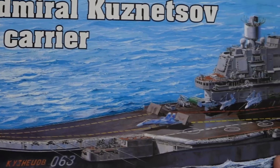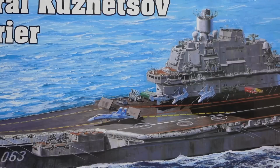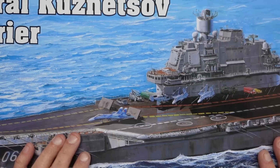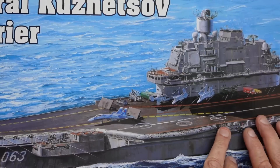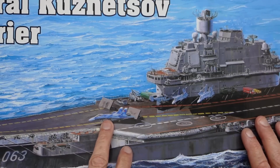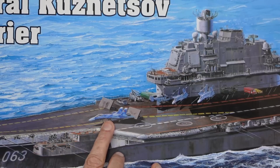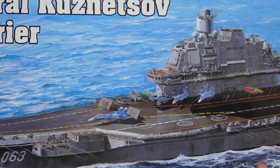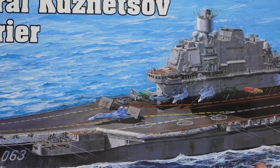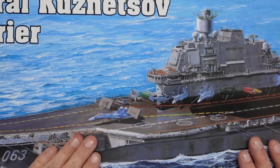So here we go. Looking across the box, typical Trumpeter, you have to be a little bit careful. What you see on the box is not what you get. You don't get any of these vehicles in the kit, as far as I know. But you get 6 of what they call Su-27Ks. Surely they're Su-33s. I need to check that out. You've got some Yak 141s, some MiG-29Ks and some Ka-27 helicopters. So yeah, all good.